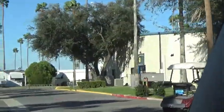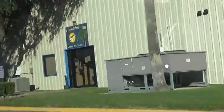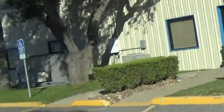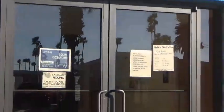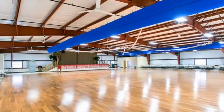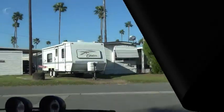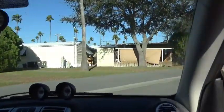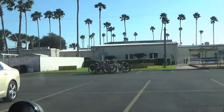It's the day after Christmas, but we're going to go down here to the Friendship Hall. This is where they have their dances and other activities. Face masks are required. Oh, I can't get in. And these trailers are really close together here. More than close.